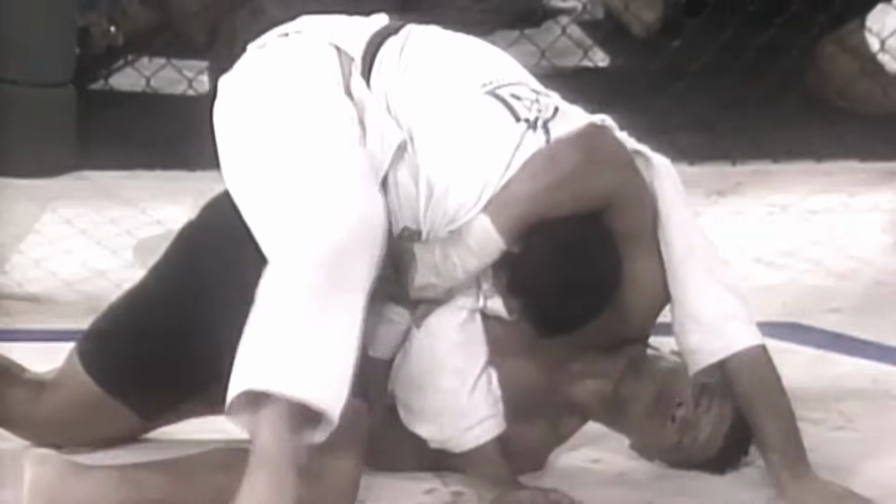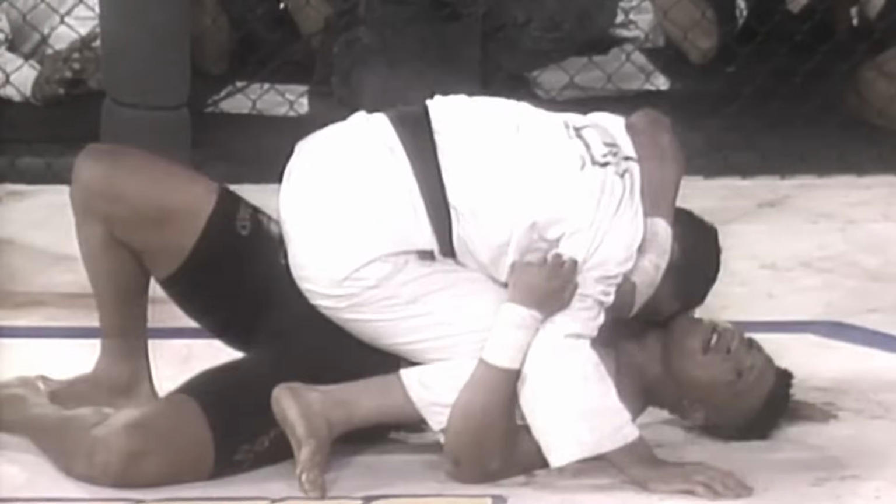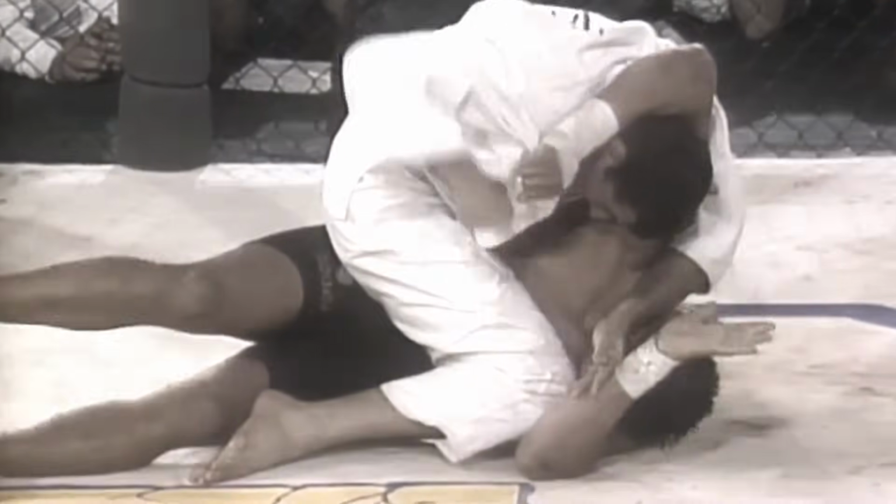Patrick's looking at the referee. This is where Royce wants to be. His head is very close, so Patrick has not been on the ground. That's correct, all night. This is not a good position for Patrick to be in. How does Patrick get out of this, Ben? It's very difficult. He has to hook his foot on Royce's foot and then turn him over.